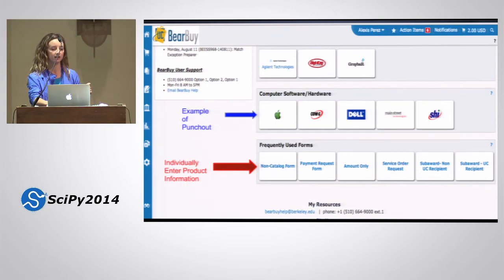And if I'm not going to purchase through the hosted catalog or through a punch-out catalog, I could enter a non-catalog form. So if I know that I want to purchase something and it does need to be paid through the university system, I could enter that product information individually. Now here in the red, this is actually where we get a lot of the messy data, because I could either enter that I'm purchasing a stapler, or I could just not enter anything at all. I could enter that I'm purchasing office supplies. So this is where most of the headache lies.